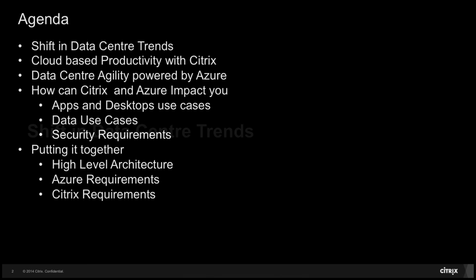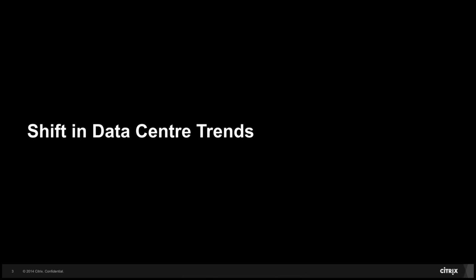So to begin on the call today, if we're looking at the market and what we're seeing within our customers and in the market as a business, there's a big shift in data center trends. Now, there's a lot of things that are driving the shift in data center. A lot of these areas are basically because IT is changing. From our perspective at Citrix, we're seeing a lot of centralization, obviously, because of the business we are. And I'm sure Anthony from Microsoft will talk about what they see as well around Azure in a second.